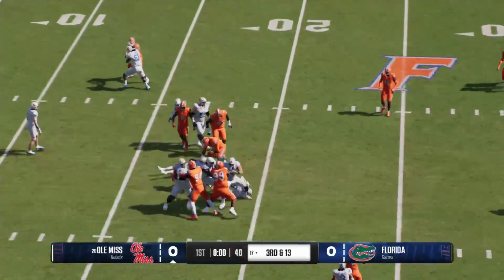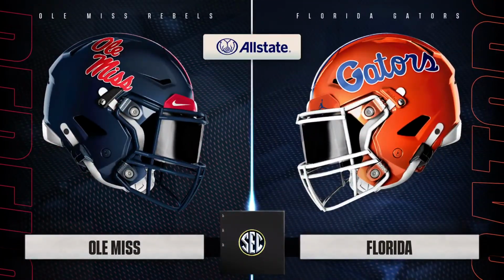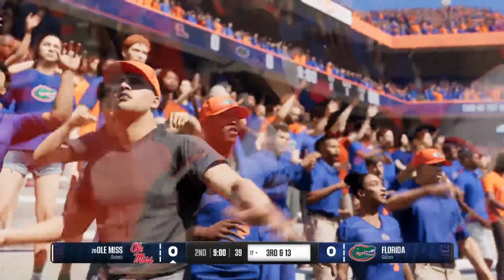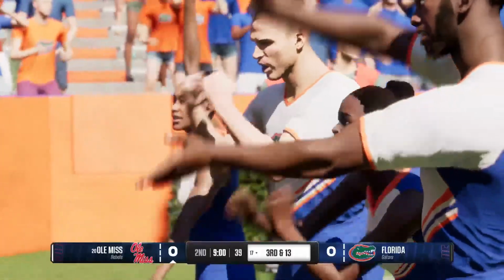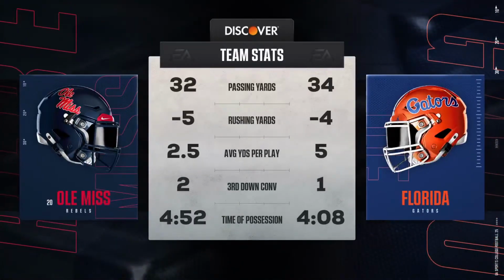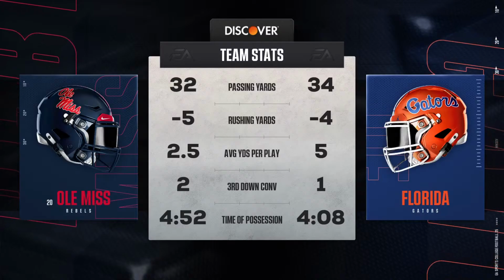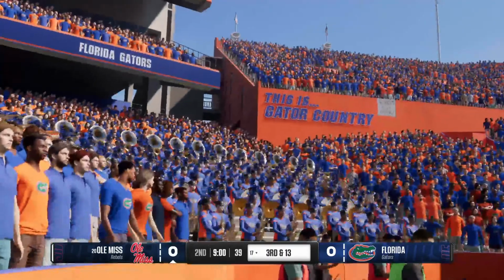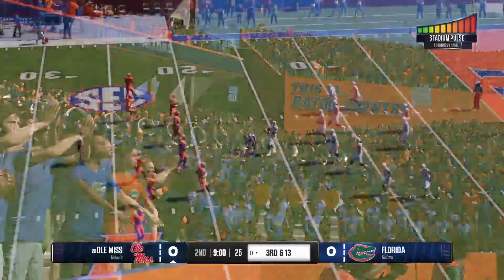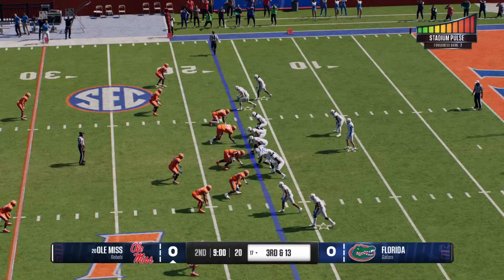Going with the counter play here. They make the stop, and that's how the first quarter will end. Defense has dominated the early part of this game, and the stats point that out emphatically. Well, based on that, we can hope to see a little more offensive explosion here in the 2nd quarter as we get ready to get things started.